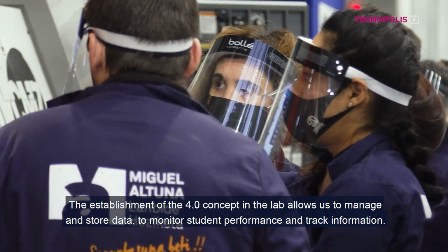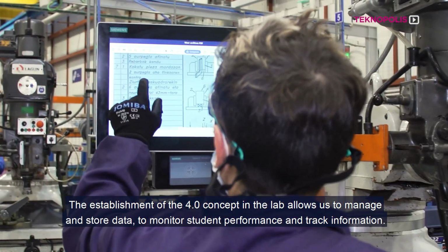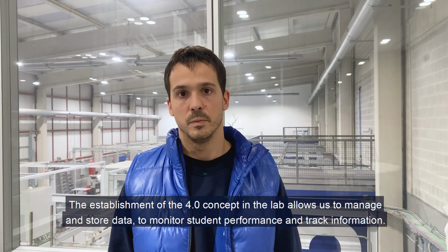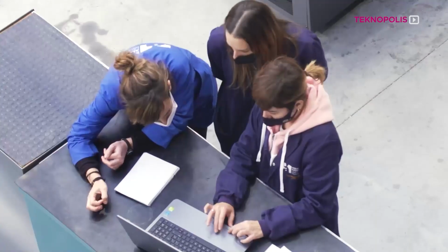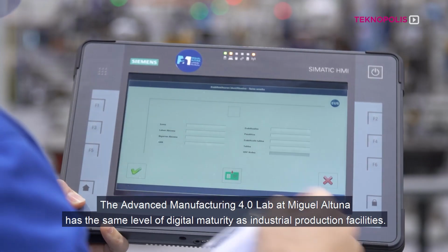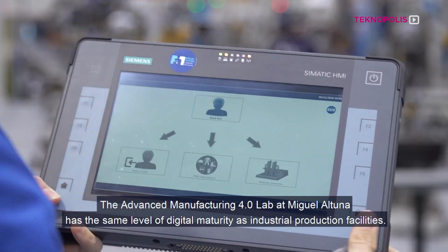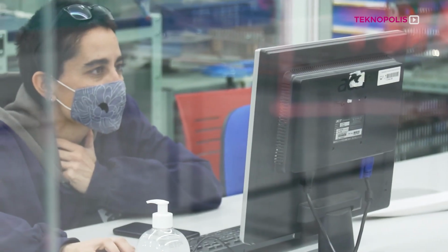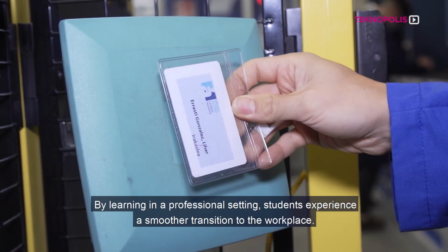The establishment of the 4.0 concept in the lab allows us to manage and store data, to monitor students' performance and track information. The Advanced Manufacturing 4.0 lab at Miguel Altuna has the same level of digital maturity as industrial production facilities. By learning in a professional setting, students experience a smoother transition to the workplace.